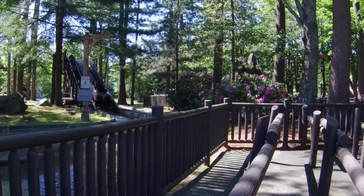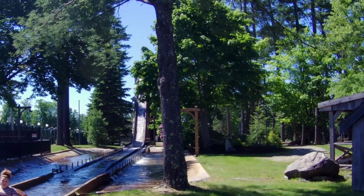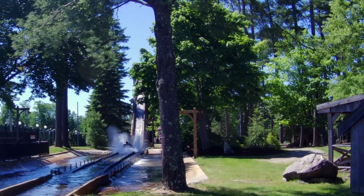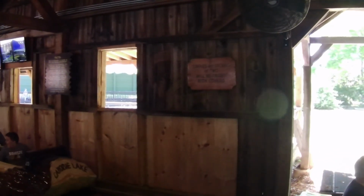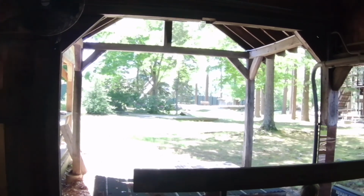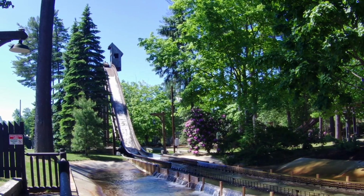They're all super fun. The large drop on this log flume is relatively small compared to the one at Santa's Village, but it's a bumpy ride. Before you get on, they tell you not to rock the boat, and there's no need to rock the boat, because it does that enough itself. It's jarring almost.